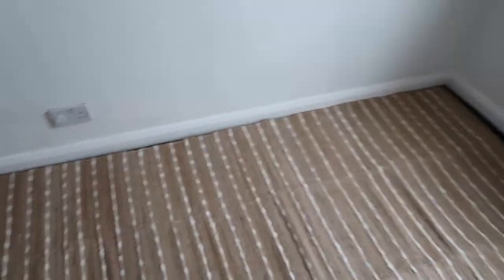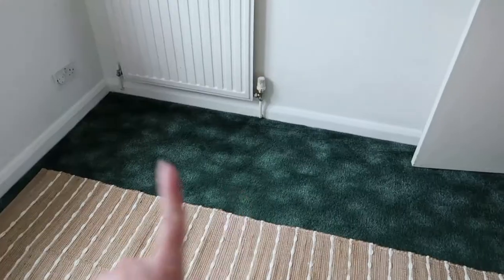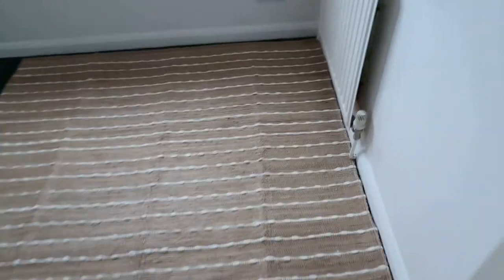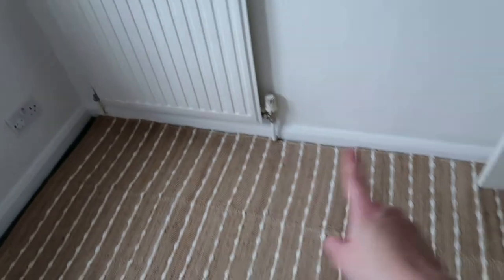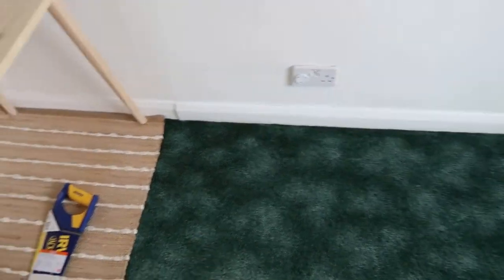So it looks like this. I really like it. Of course there's a gap there, but that's fine. I'm gonna put the wardrobe there so the floor won't be visible. And actually I ended up moving the rug to the other side, so the wardrobe is going on the right side and the bed is going on the left side and it will cover the floor. There's gonna be a small section that won't be covered, but honestly I don't mind.